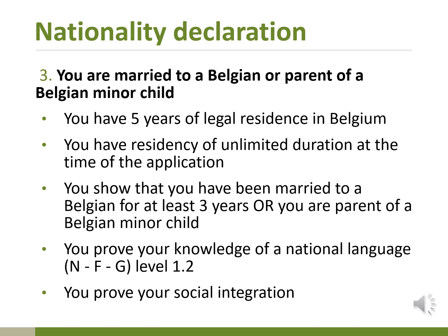If you are applying as a partner of a Belgian, you need to prove that you've been married for a minimum of 3 years to that Belgian partner, or you are just a parent of a Belgian minor child. Also, the knowledge of one of the national languages, as we explained, one of the 3 official languages, French, Dutch, or German, also proving your social integration.